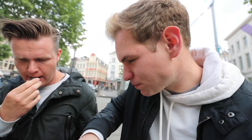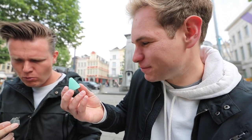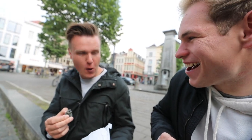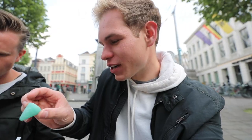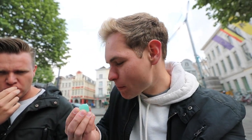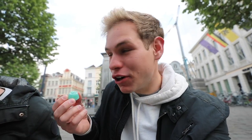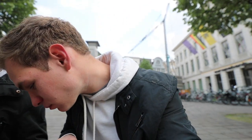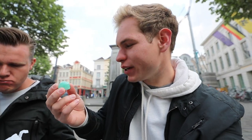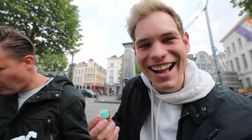This one looks interesting. Looks like cotton candy or something. Has a black liquor. Oh, this is better. Yeah. I'm not sure. I'm gonna try the cotton candy looking one. Oh my god. This one is really good. Are there any more of these? You gotta try this one. Yeah? I love this. I don't know what it is. It's like blue raspberry. I think the sugar rush is kicking in.